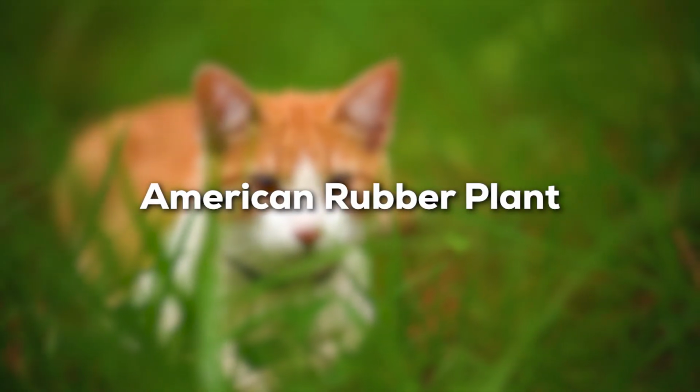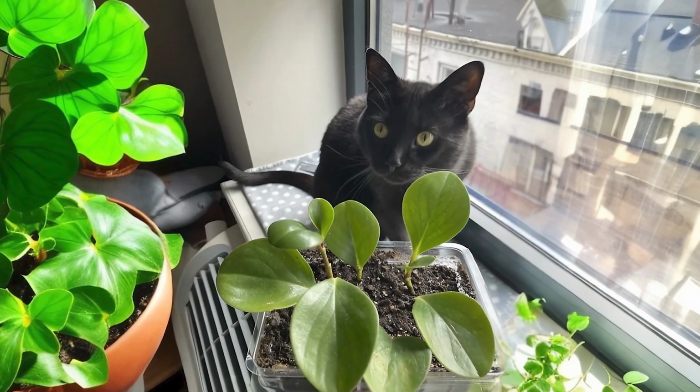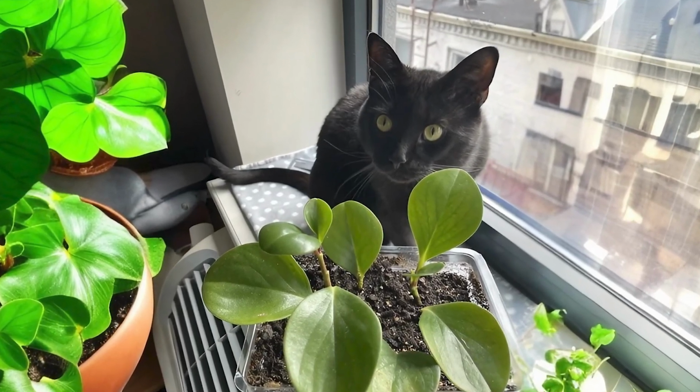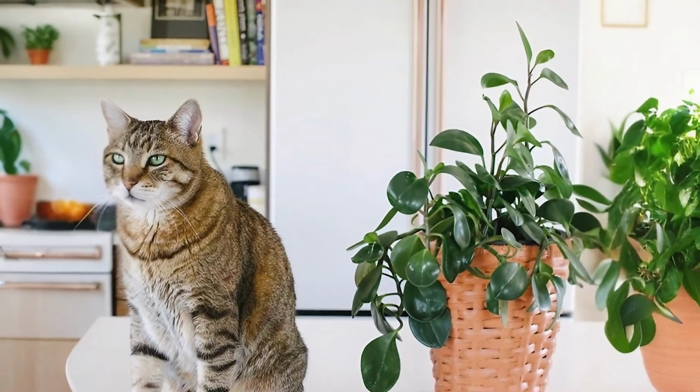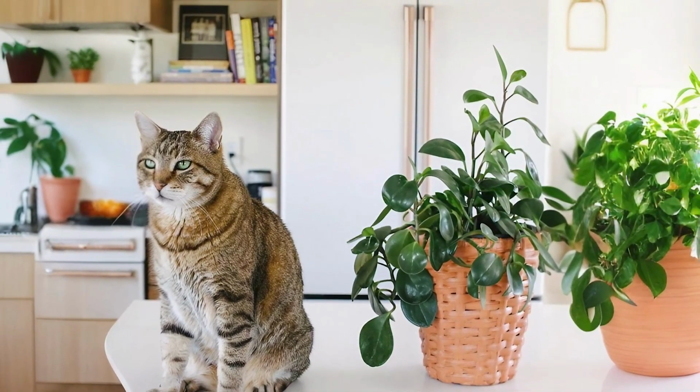Take the American rubber plant, also known as the baby rubber plant, an indoor evergreen perennial that's quite easy to care for. Just remember to shield it from prolonged exposure to direct sunlight to keep those leaves looking fresh.